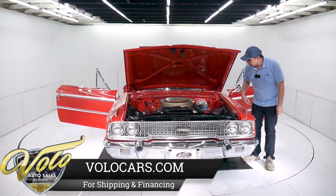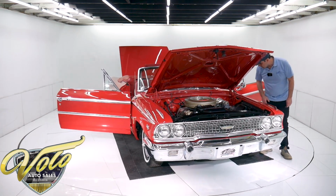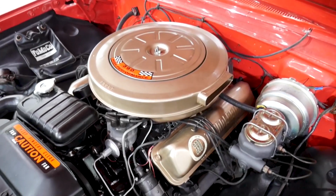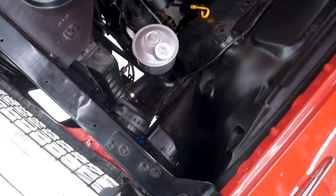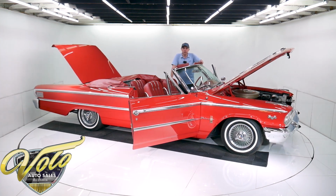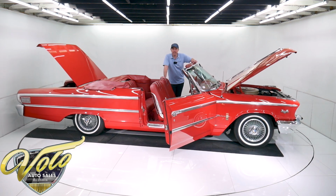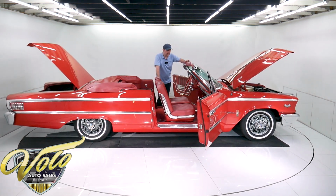Yeah, underneath the hood here, the fuel pump looks recent. The horns are hooked up. The wiring is all neat and tidy. So why don't we start it up, hear how it runs. Door jambs are beautiful. Weather strips are real good. The owner of the car told me everything works except the windshield squirters. Other than that, I just tried the AM radio works. I told you the clock is working. The lights all work. It is a turnkey car.